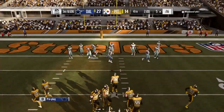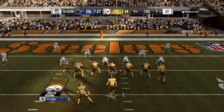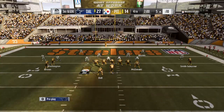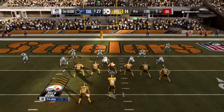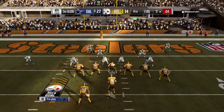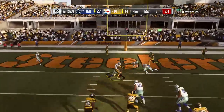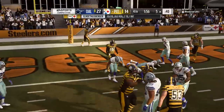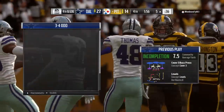They've been stuffed twice here for losses. Now it's 3rd and goal. Hey, go down. Go down. Black 20. Back. Double bump. Now Roethlisberger to throw. And incomplete. The contact made the ball roam free and brings up 4th down.